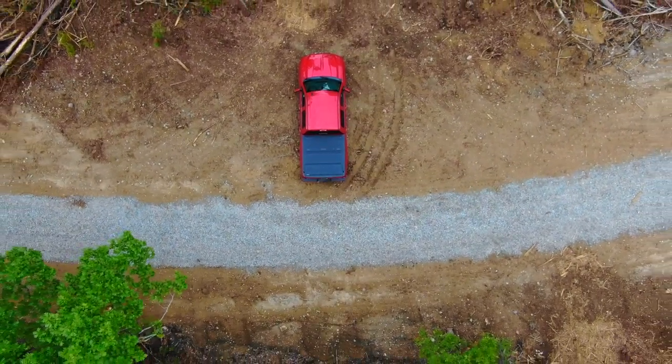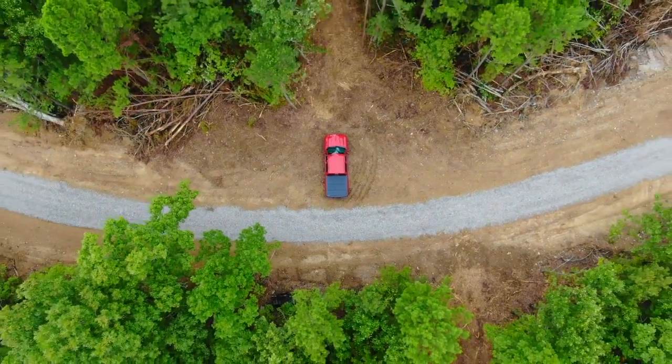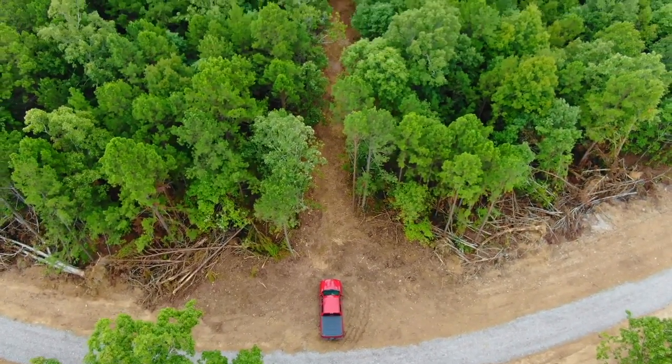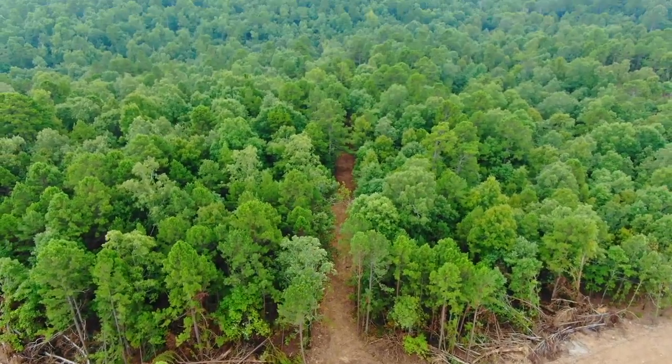So the truck has just pulled off the easement road, and we're facing south. So I hope we're going to do a full flyover. This is a fairly long drone video. This is a spectacular property. You're going to see some gorgeous timber.